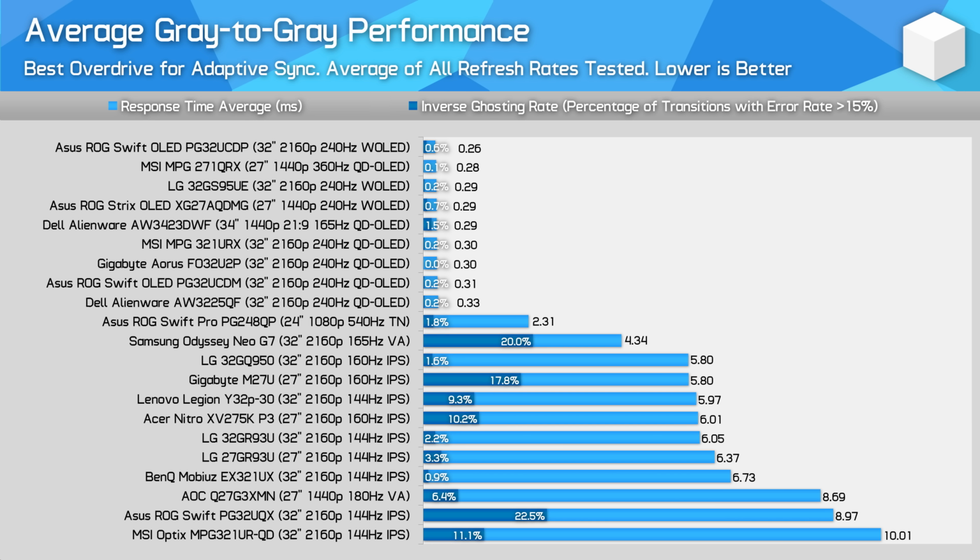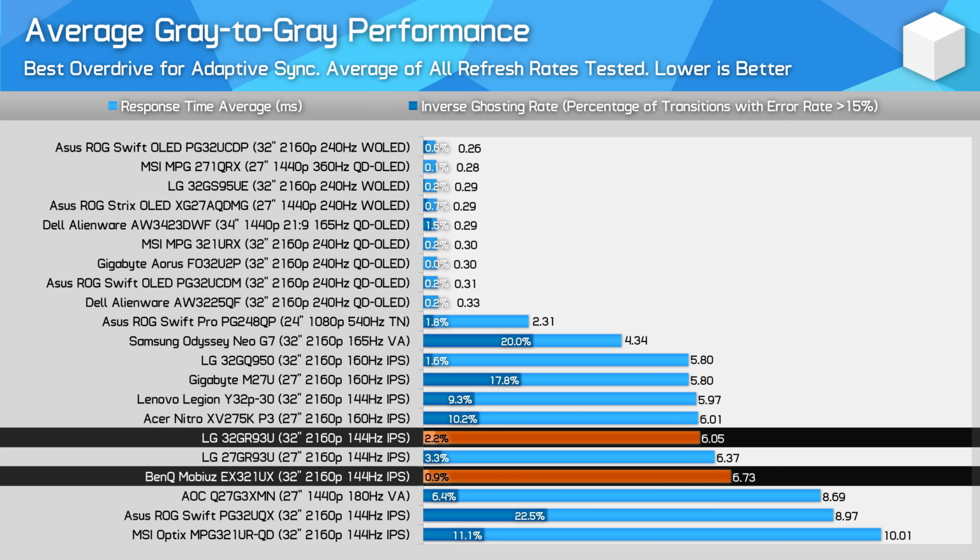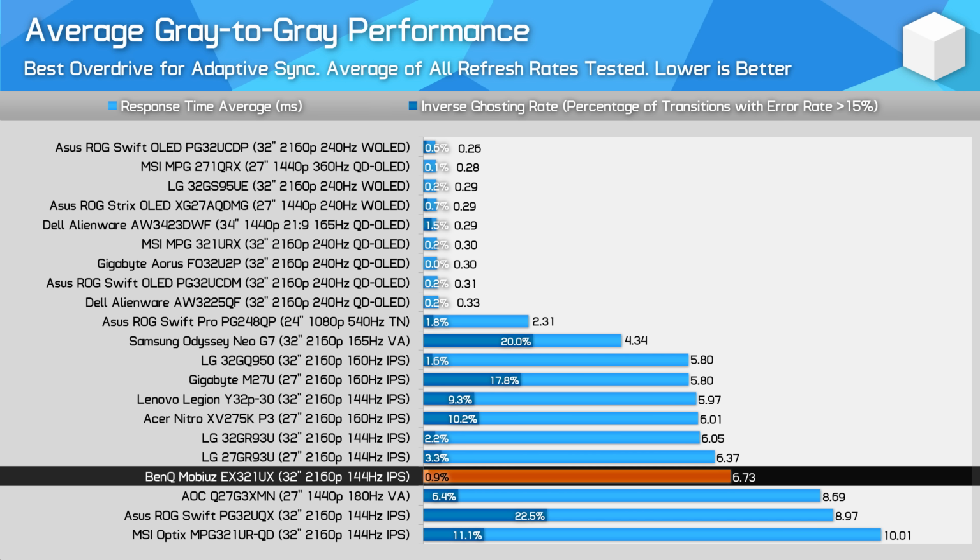Across the refresh rate range, the EX321UX offers an average experience, nothing much to get excited about here. Performance remains similar to the 32GR93U and most other 4K LCD models, but far behind OLED panels. It probably could have moved a few positions up the chart with better tuning, but current IPS LCD technology appears to be the main limiting factor.